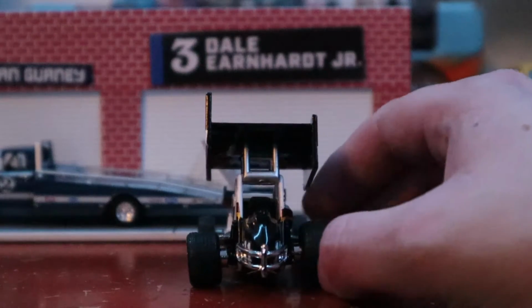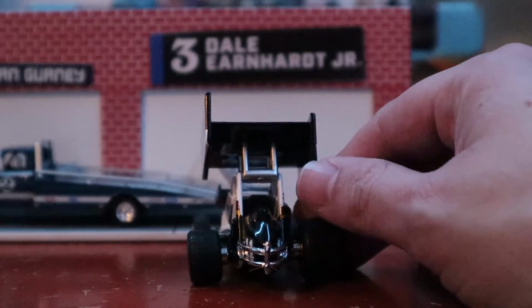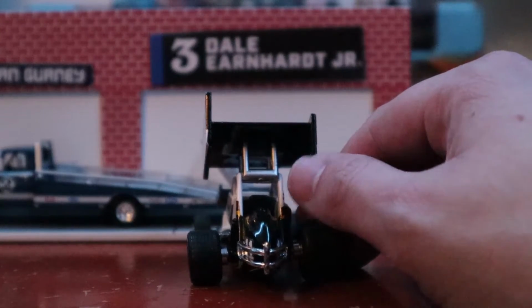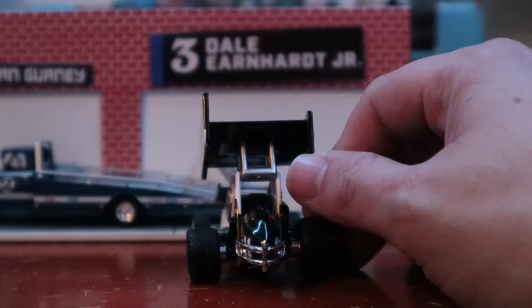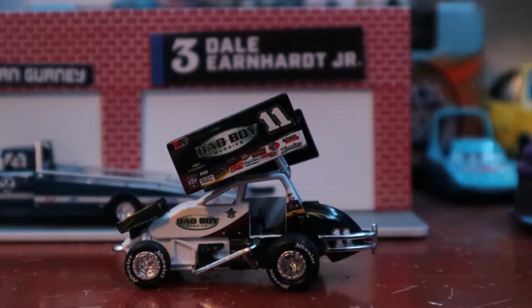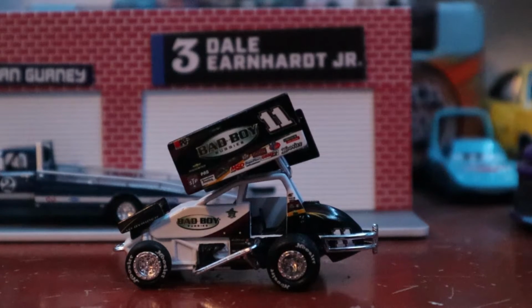It just looks really good. I kind of wish that this was secured more with like metal instead of plastic, because it does flex a little bit. But overall, for my small accident, it turned out actually pretty darn good. So there we go. We got a Steve Kinser sprint car, something I have been looking for for so many years.